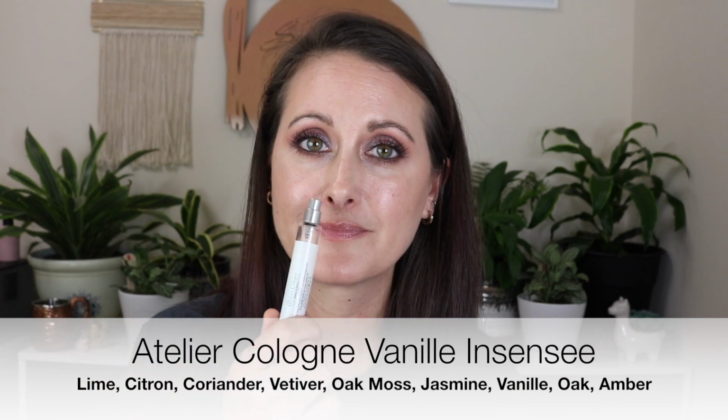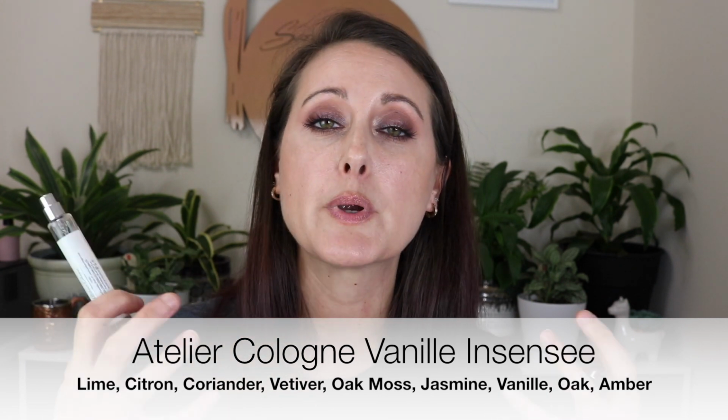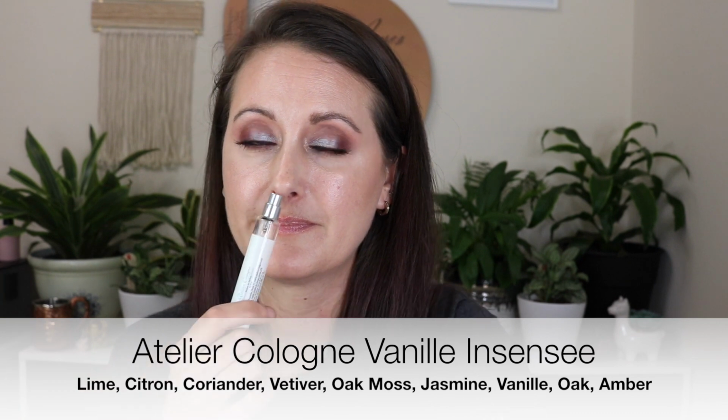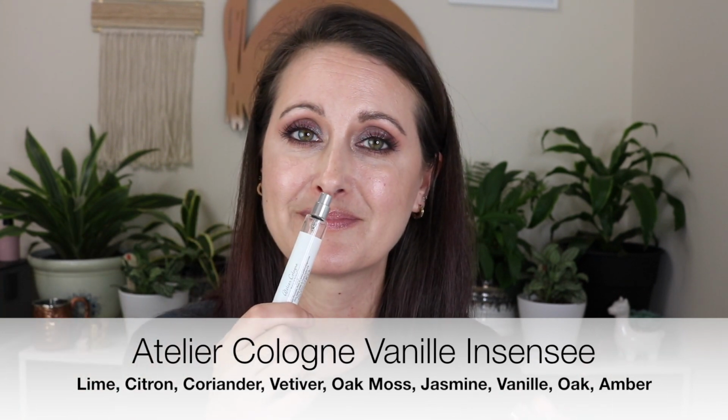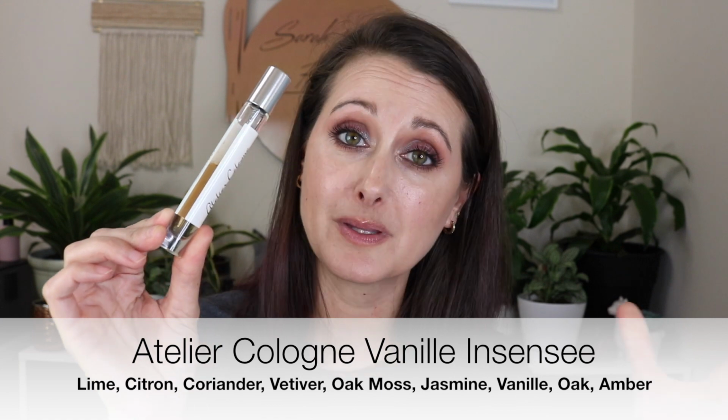Okay, next we have an Atelier cologne, and this is Vanille Insensé, and this is beautiful. This is a super musky vanilla. It's not powdery, maybe a touch of powder, but really, really musky vanilla. It's gorgeous. I really love this, and when I run out of this, which will not be long, I've really been rationing this because I don't want to be forced to buy a full bottle. I think Atelier colognes are so overpriced for being such bad performers. But this one, the Vanille Insensé, actually lasts really well. So I won't feel bad buying a full bottle of this. So anyways, that is Atelier Cologne Vanille Insensé.